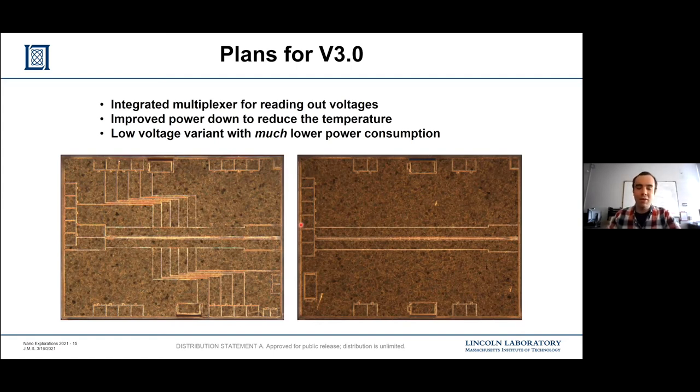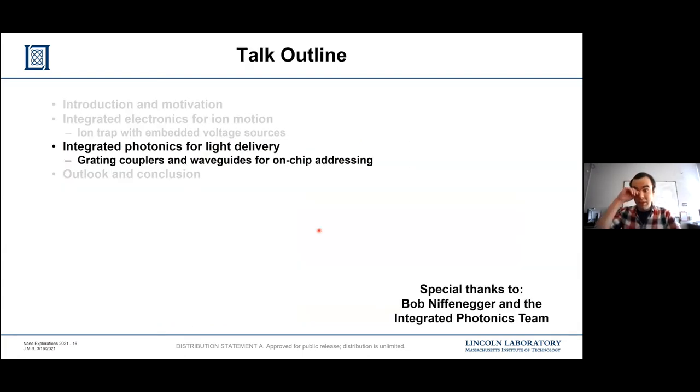And so after closing our switch, charging our electrodes, and then setting everything up, we can then open the switch and then power down our amplifiers and hopefully reduce the trap chip temperature before we move on to executing quantum operations using our ions. So this is work that's still ongoing, and I'm interested to see where things go next with this. But for now, I'm gonna go ahead and switch gears from electronics over to photonics.